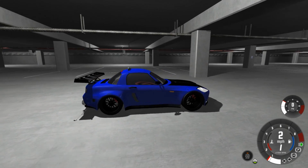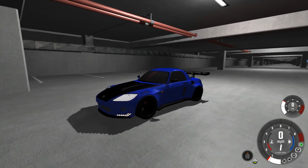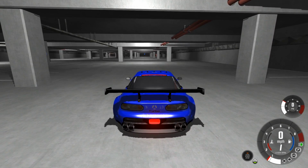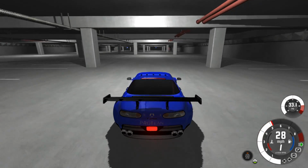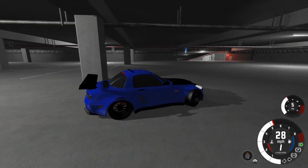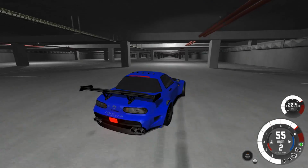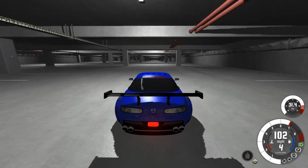So the first car we're going to mess with today is the Protein. So this thing, specs-wise, is insane. I mean, it's a 3-cylinder, and it's got crazy numbers. Oh, whoa, yeah, that just kicks off right there, Jesus Christ. Just get a feel for it in this parking garage real quick. Oh my god. This thing is a rocket.